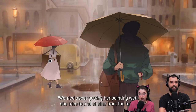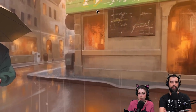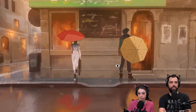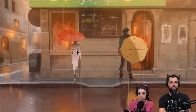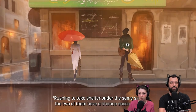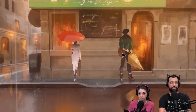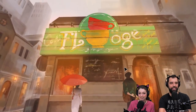Worried about getting her painting wet, she tries to find shelter from the rain. Coffee shop. Rushing to take shelter under the same side, the two of them have a chance encounter. What a fancy dress. I know. I like how she's wearing the fancy dress with Converse. Yeah. That's awesome.